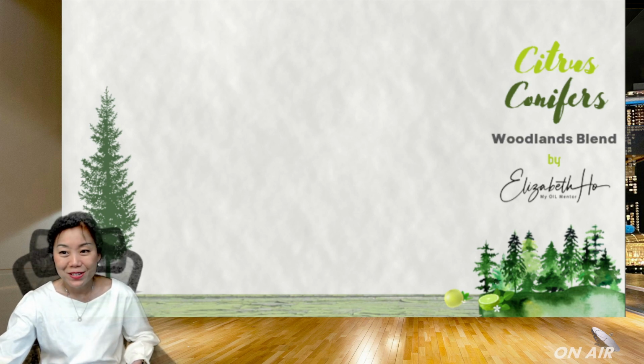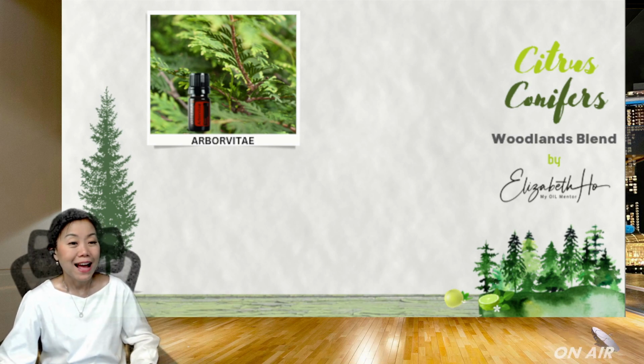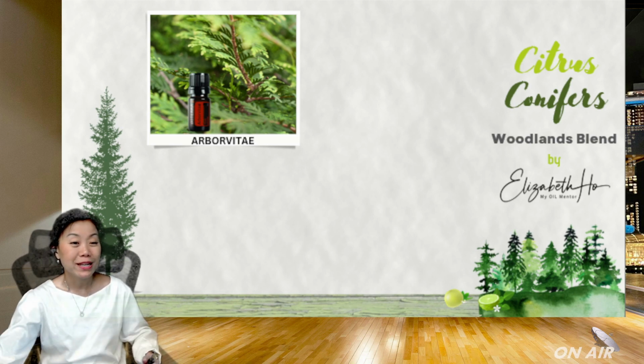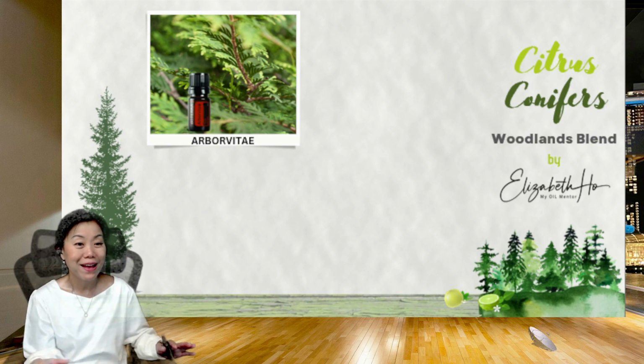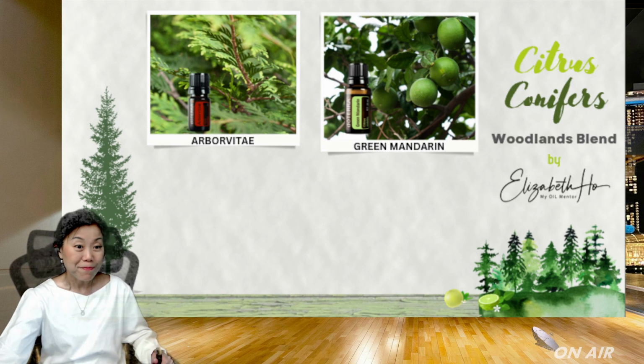Let's look at the first one. It is actually arborvitae. It is from Canada and it's what we refer to as the giant red cedar wood. Trees that fell over 100 years will not rot because of the amazing essential oils that are inside the wood that repels insects. Another one is green mandarin.